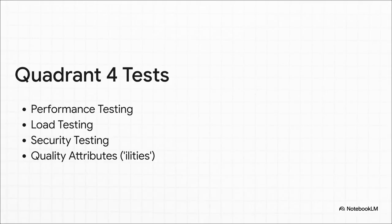Quadrant 4 is all about these specialized tech-heavy tests that really critique the product as a whole. This is where you run performance and load tests to check for speed. It's where you do security penetration testing. It's where you validate your accessibility standards. This is how you prove, with data, that you've hit those all-important NFRs.